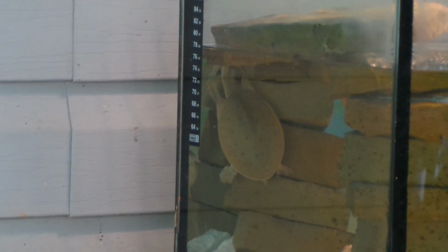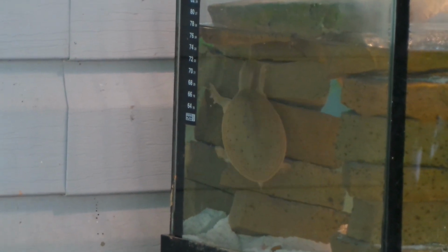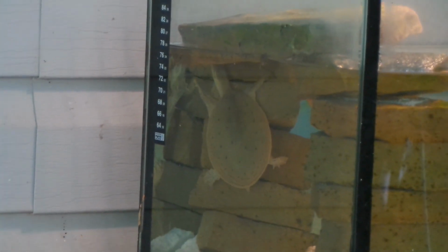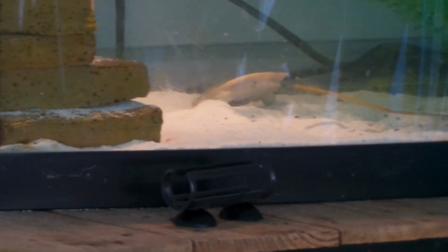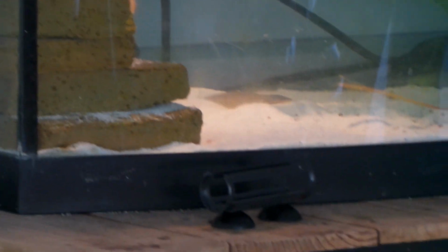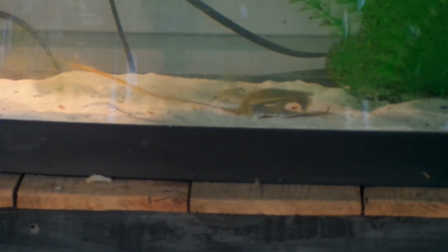Look. Somehow that minnow slipped in between the rocks over there. And the soft shell can't find him. He's looking for him. That is crazy, dude. That minnow legit just escaped. But, oh, he's digging now, he's burying himself now. Well, in the meantime, the little one got done with his. Look at him. He's looking for some more.